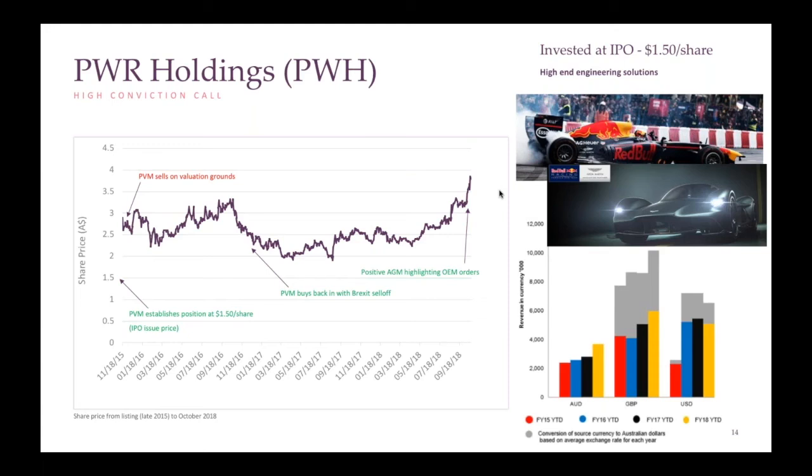Not only do you need to cool the engine rapidly, but you need to do it in a way that doesn't impact performance. So PWR come up with designs that change every year to have better shaped radiators, better shaped coolant, lighter coolants to help the performance of the car as well. Every 0.1 of a second that comes off a lap time is worth real money to Red Bull, and they pay very high margin for this product.